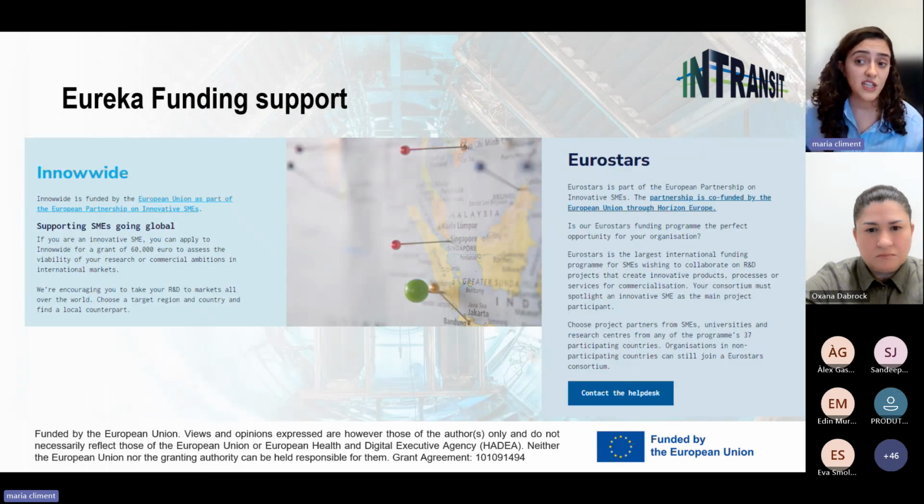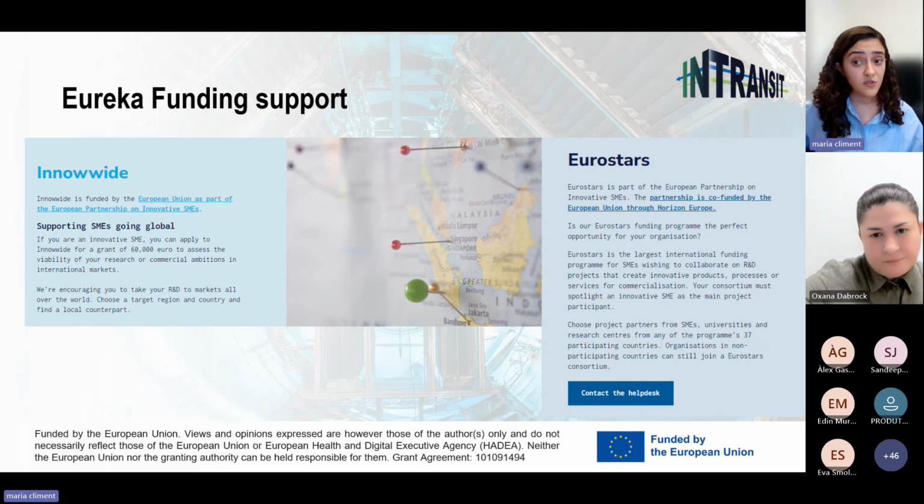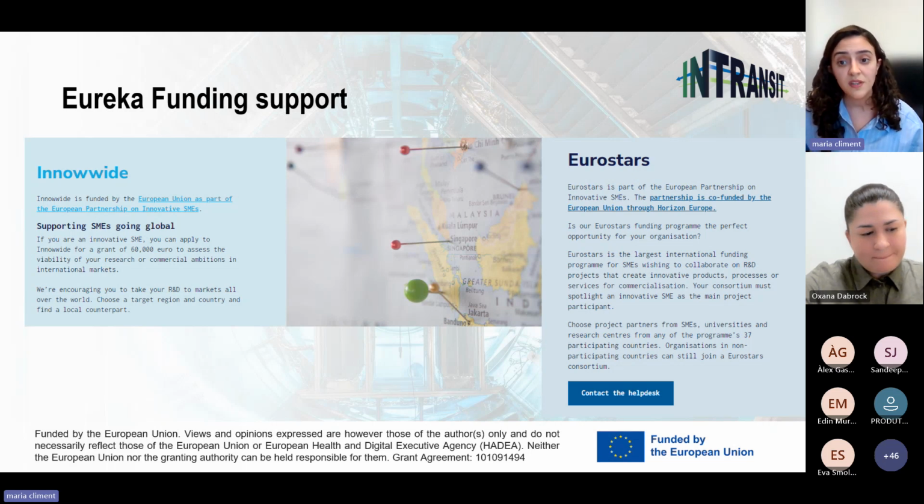Other opportunities included in this Eureka program will be Innovate, and this is focused on supporting innovative SMEs going global. These SMEs can apply for 60,000 euros to assess the viability of a research or commercial ambitions in different international markets.